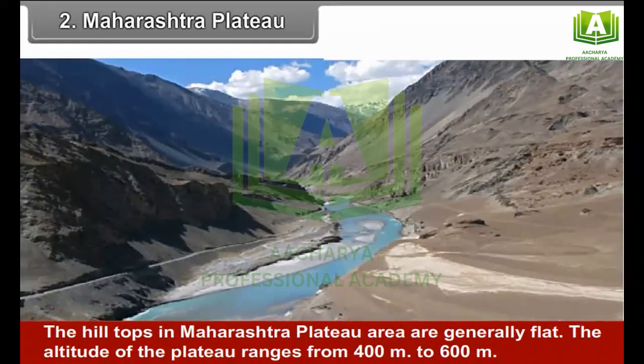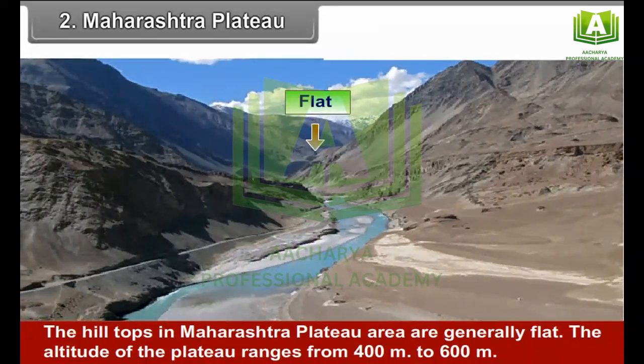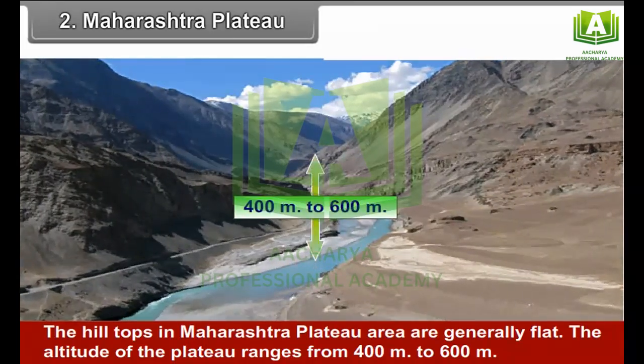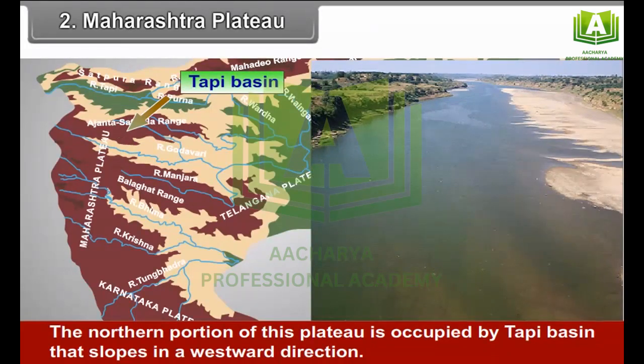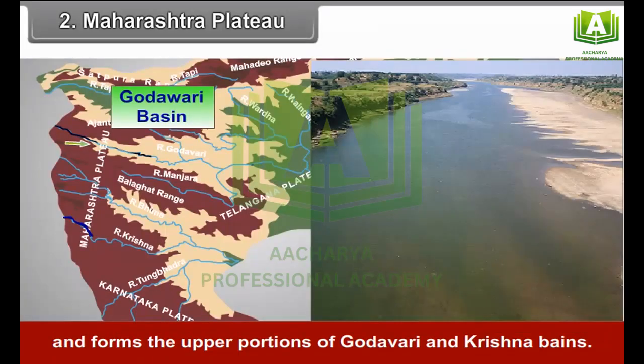The hilltops in Maharashtra Plateau are generally flat. The altitude of the plateau ranges from 400 meters to 600 meters. The northern portion of this plateau is occupied by the Tapi Basin that slopes in a westward direction. The rest of the plateau lying south of the Tapi Basin gently slopes in an eastward direction and forms the upper portion of Godavari and Krishna basins.